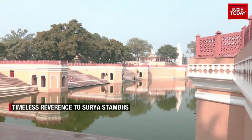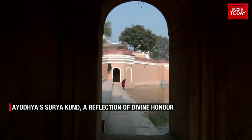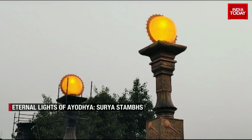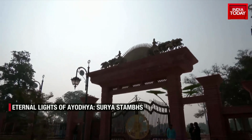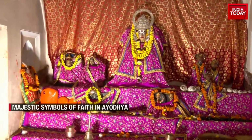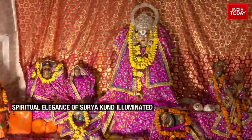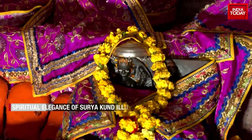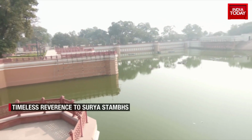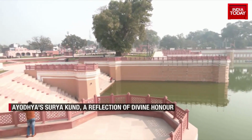The regal columns and a reflective pool. A spiritual resonance. A timeless reverence. A celestial symphony dedicated to Surya Devta. According to ancient religious texts, Lord Ram is a Suryavanshi, a descendant of the sun god. The Surya Kund mirrors the celestial reverence for Bhagwan Surya near the sacred grounds of the Ram Temple in Ayodhya.